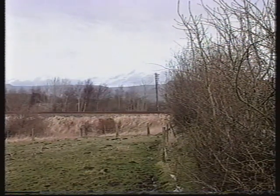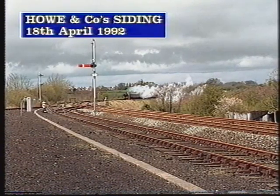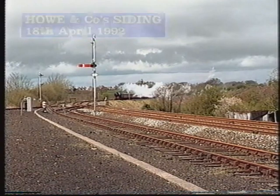A project is currently underway to build a brand new example of the similar-looking A1 class, so L.N.E.R. locomotive development has not yet finished.